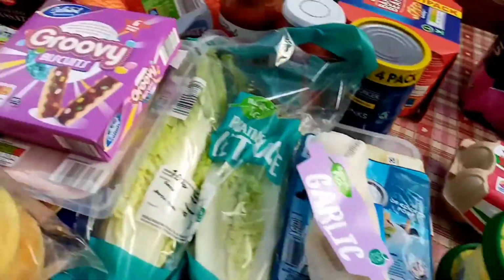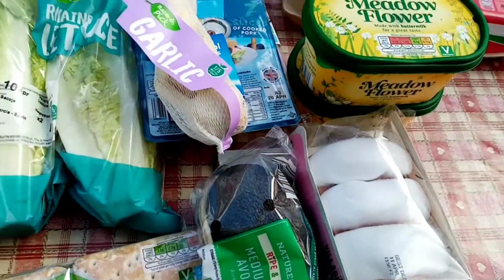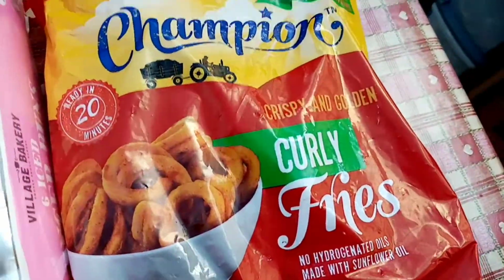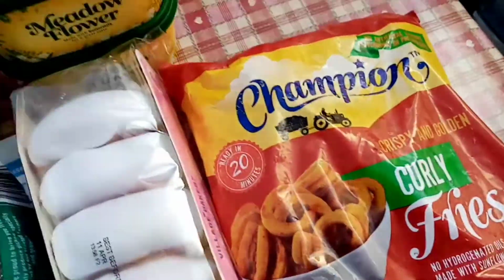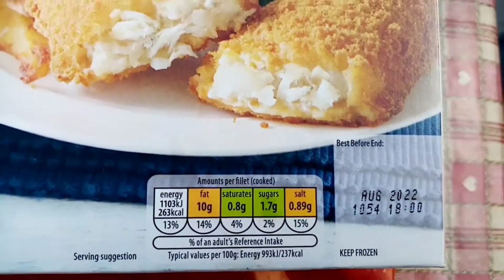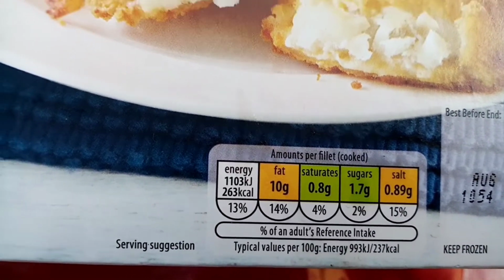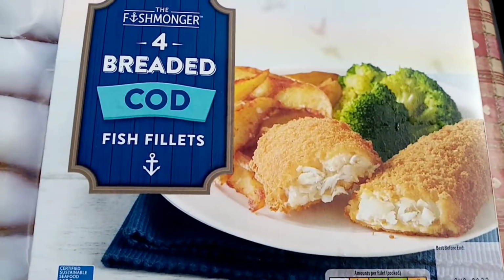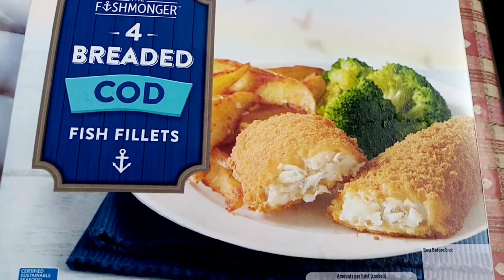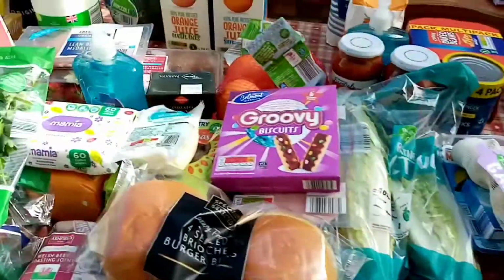Oh, I got a couple of frozen items, which I need to hurry up because it's going to defrost, and it is defrosting. And I've got curly fries, and I picked up a box of this fish. Had it before, and it's delicious. And it's 263 per fillet. So I enjoy that with just something simple like new potatoes or jacket potato. That's a quick, easy meal. So that's everything I bought.